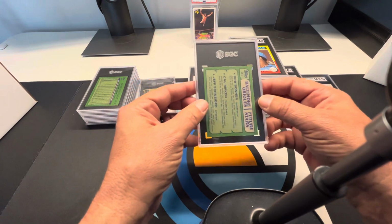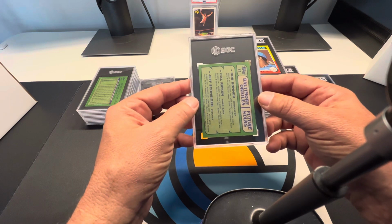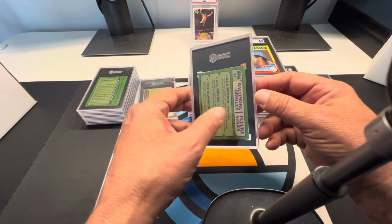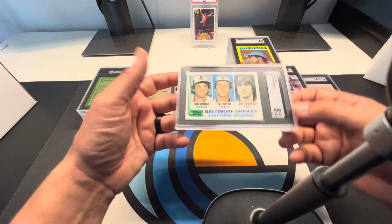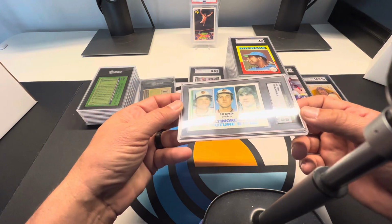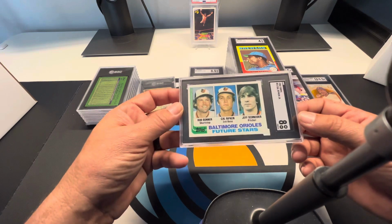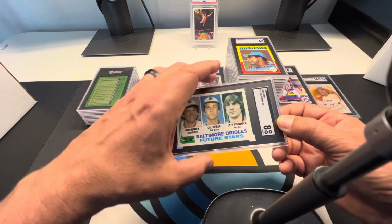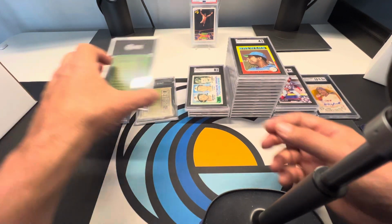Here comes another Cal Ripken rookie card, 82 Topps. Centering on the back was pretty good. This card also straight from a set break. Got an 8. Yeah, I can see it's not going to be perfect. The surface on these cards is never great on the 82 Topps. An 8, not too bad.